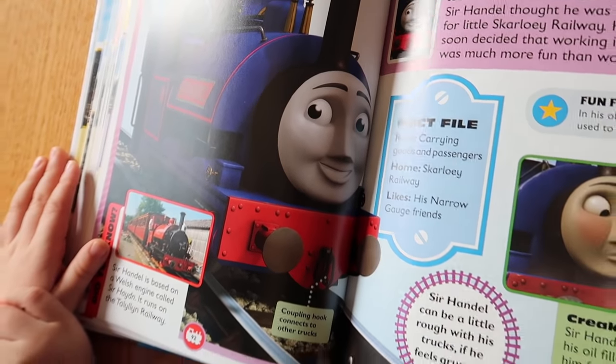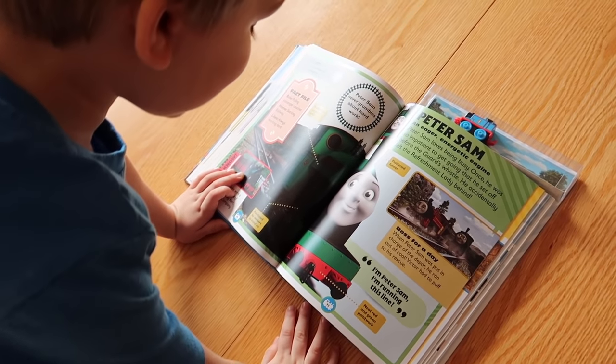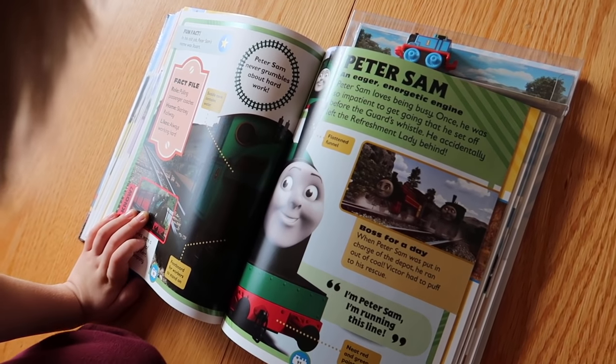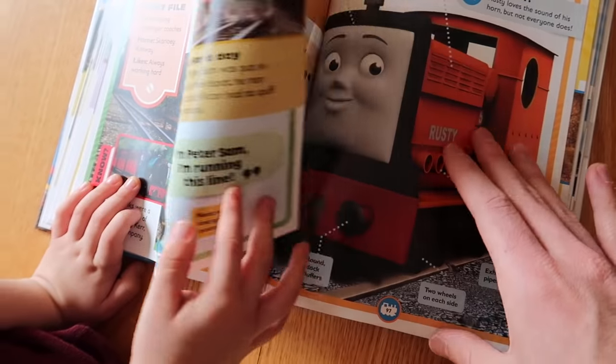Sir Handel? Yeah, Sir Handel. Who's this one? I know you know this one. Duncan? No. Duncan? Try again. Who's Duncan? This is Peter Sam. Peter Sam. Peter Sam. That's it.